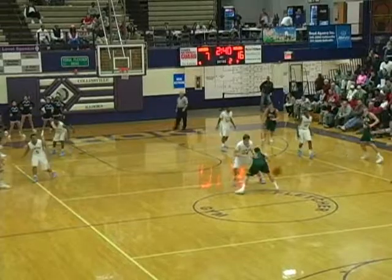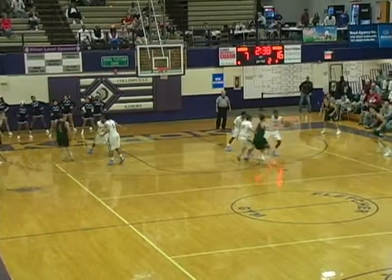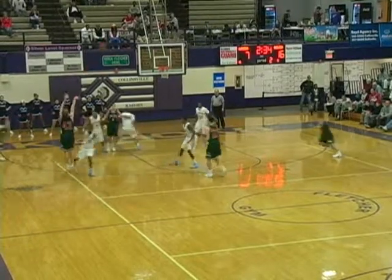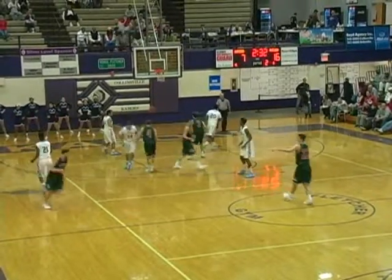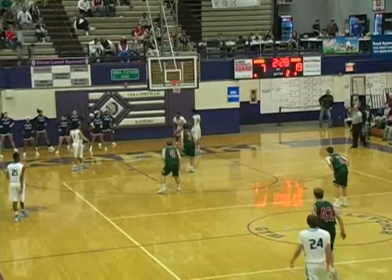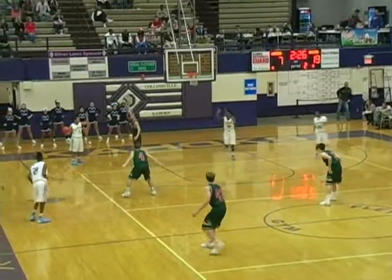Something for Bowlby. He's got a size advantage, height and weight on his guy. Gavin thought about the 3, didn't take it. Drives in. Bowlby will rise for 3. There he is. Bowlby for 3. 19-7. Railer lead is 12.